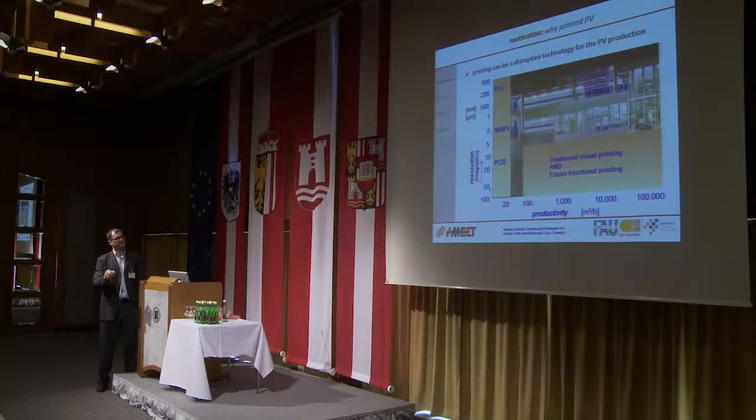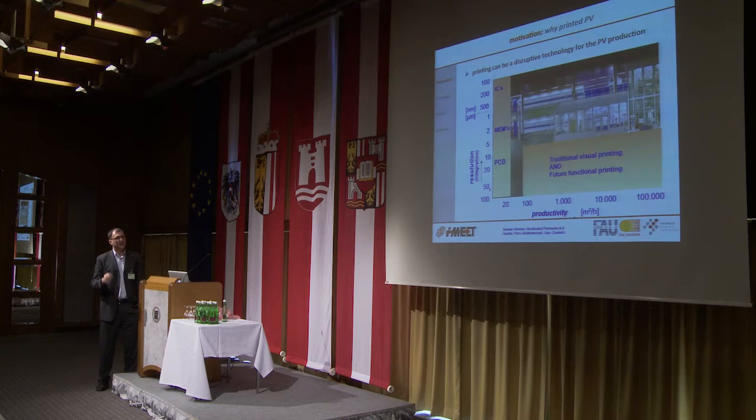When you do not need this high resolution, but you might be happy at this 20 to 50 micron, you can go to the traditional printing, and then you are rewarded with a productivity in the tens to 100,000 square meters per hour, which tells you if you have a mass product, where you really need volume, what we hope for photovoltaics, there's nothing more smart you can do than go for the classical printing. So which technologies can we print?